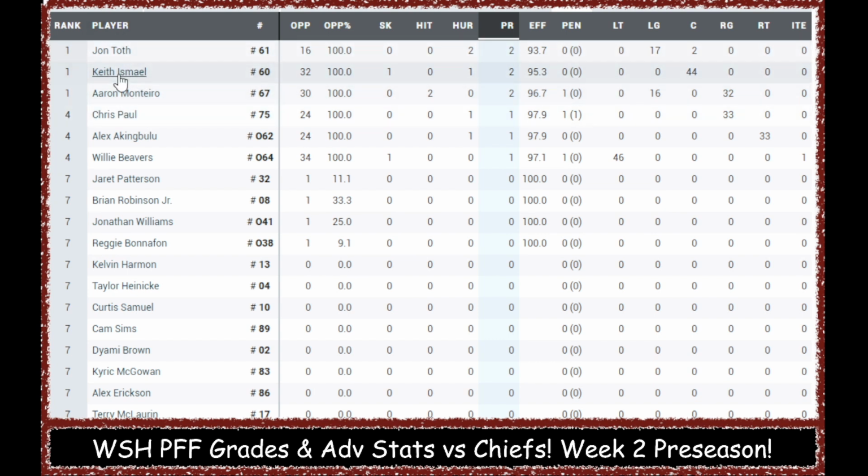Out of the top 6 guys was the only starter. And I'm surprised that Chris Paul technically isn't above him on the depth chart from what I've seen in training camp and even in preseason games so far. I'm actually pretty surprised Chris Paul isn't the one getting the start in place while Wes Schweitzer and Andrew Norwell and Trey Turner are injured over in Aaron Montero.